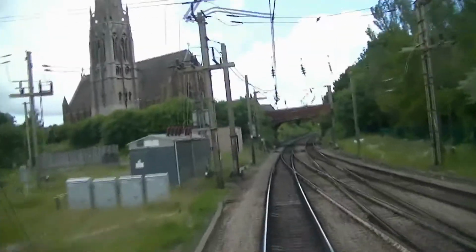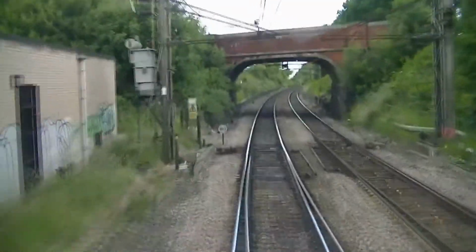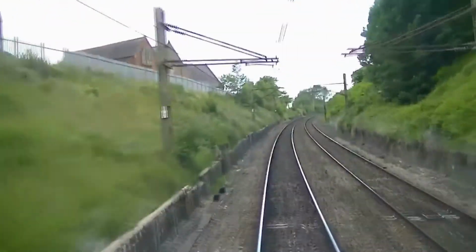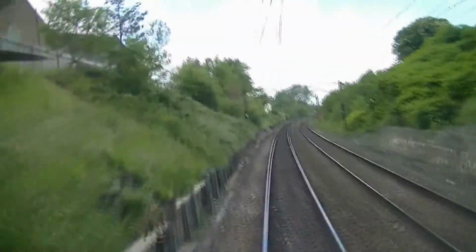So that was Preston, and basically we're on our way to Lancaster now. Thank you for that. Rock and roll, back up to 60 miles an hour now. So, again, that's that little bit done. On with the next bit.